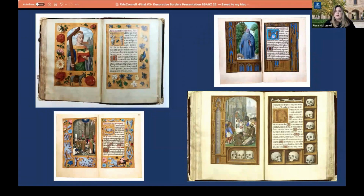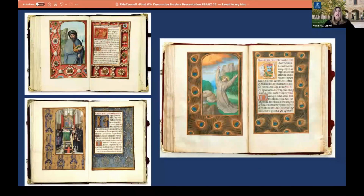The variations on a theme of the border show the skill of the artist, and it's just such a really high level of craftsmanship that was available in the Flemish book industry at the time, and it really shows them off, and it shows off the wealth of the patron who could afford them. Here we have some other styles that demonstrate this wealth particularly, and also the piety of the owner of the book.